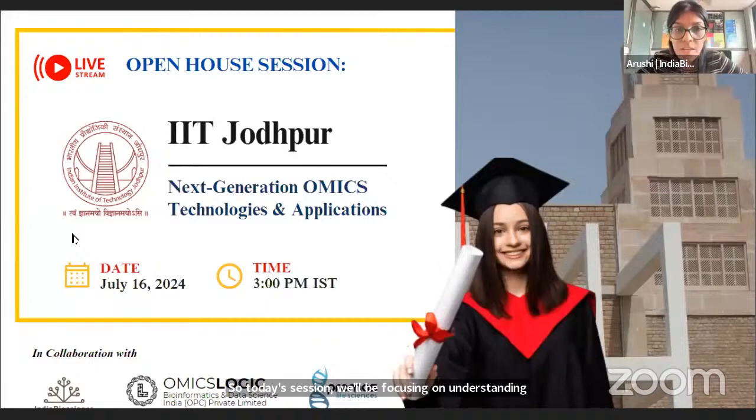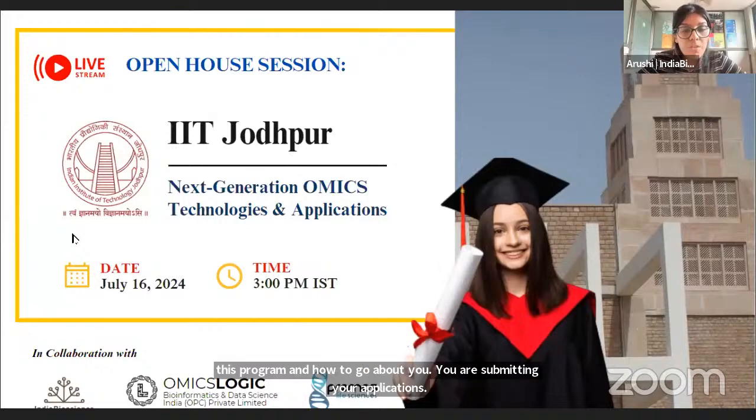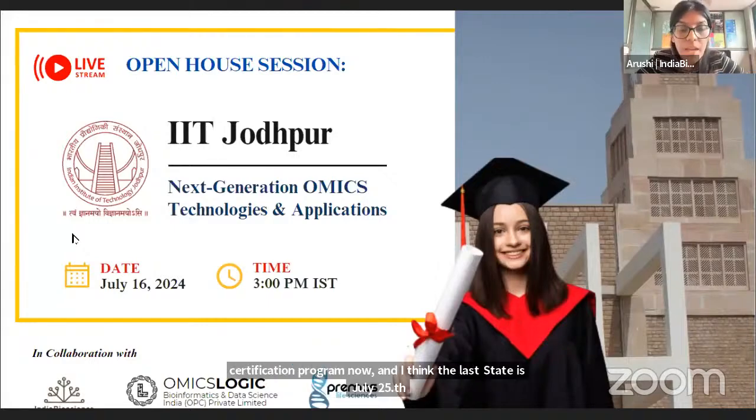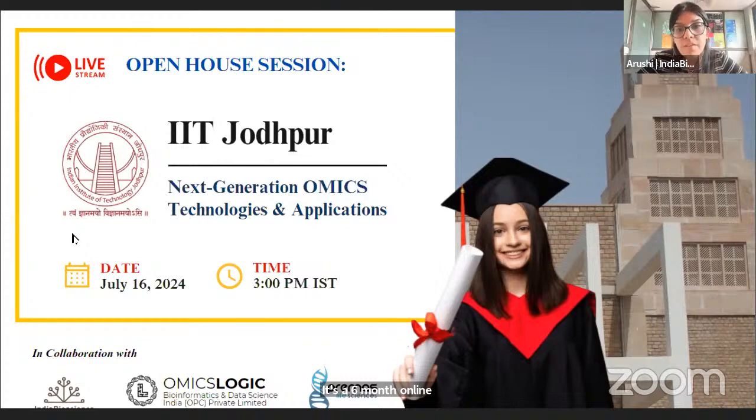So today's session, we'll be focusing on understanding this program and how to go about submitting your applications. The applications are open for the IIT Jodhpur certification program now, and I think the last date is July 25th. It's a 6-month online program, and it provides participants with introductory skills and knowledge necessary to design, execute, and analyze multi-omics experiments.